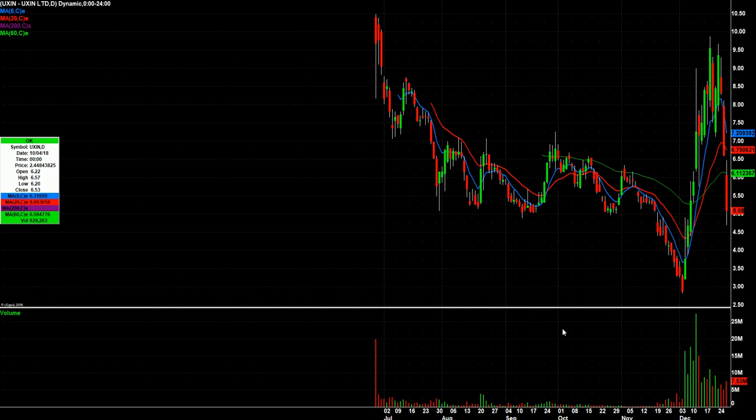UXIN. There's nothing really pretty here other than this thing ripped from like under $3 to almost 10 over the course of what, like 2 weeks, and now you've got 3 big down days. We don't quite have a complete retracement, so it's not like in an interesting area. I mean, you could argue maybe it is because it held this $5 area back here, here, and now it's gotten there in a hurry. You kind of had a reversal intraday to get you back above 5. So I do want to watch this for a potential bounce play.